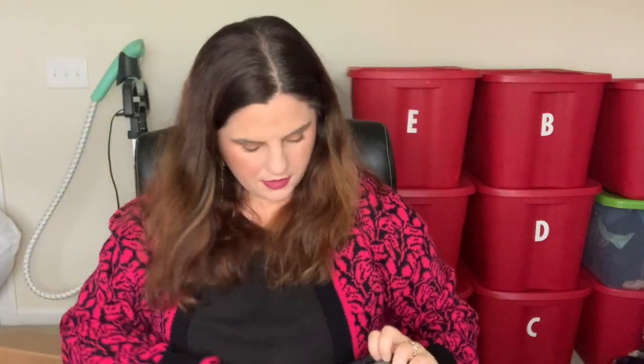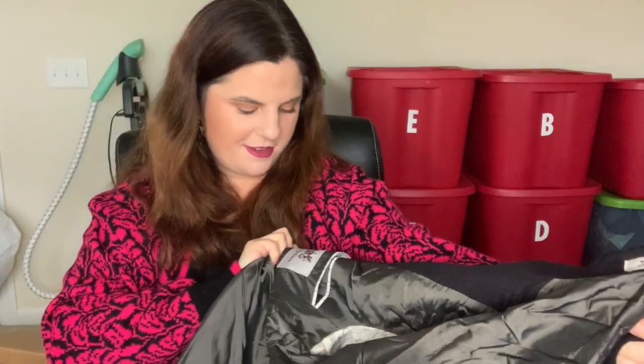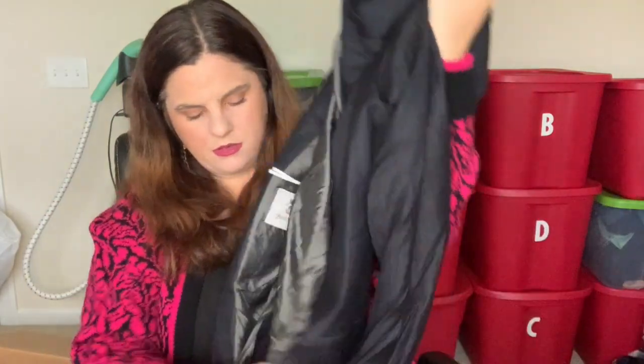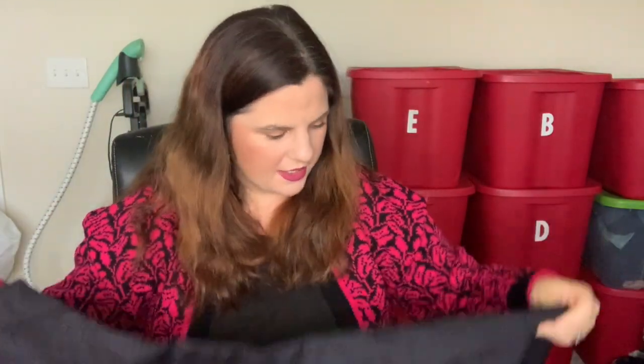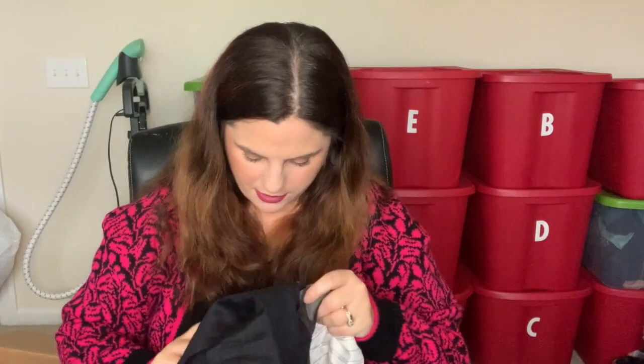Okay. What we got? This looks like a sports jacket, which I'm not fond of, but that's okay. Hickey Freeman. That's a funny name. It is a sports coat, but men's sports coat. I don't really like selling these because they're very specific sizing normally. I used to buy them and they just don't sell very well for me.